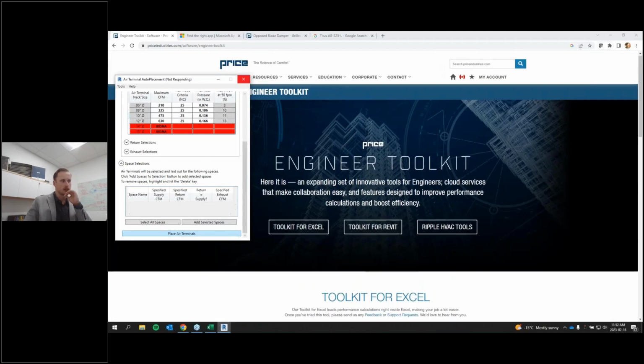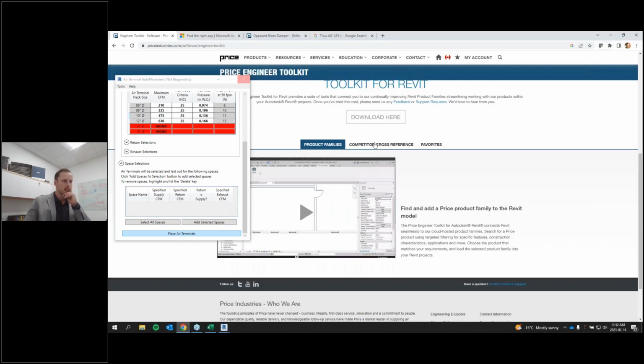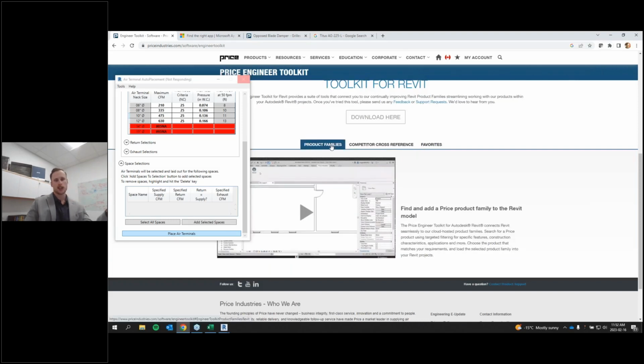Everything can be downloaded off the Price website. We do have the toolkit for Revit. This toolkit for Revit is the competitor cross-reference tool, which I referred to, full cross-reference, full embedded Price families. We have all the Price product families automatically embedded as a menu. So instead of the standard Revit families, which at times are accurate or inaccurate to actual sizes, this is going to allow you to use everything from Price, from chilled beams to terminal units to fan coils to GRD. It even has, in some cases, Revit families that we would have for louvers.